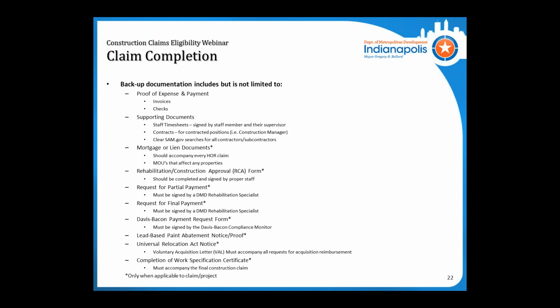They are our rehab specialists. If this is a second or third or any further payment, you'll need to send in a request for final payment. Again, it needs to be signed by a rehab specialist. If Davis-Bacon applies to your project, we'll need to see a form signed by Dina certifying that. Any lead-based paint abatement or notices required, we'll need to see those as well. Something kind of new, but shouldn't be really new, is the Uniform Relocation Act notice or the voluntary acquisition letter. It must accompany any request for acquisition reimbursement.